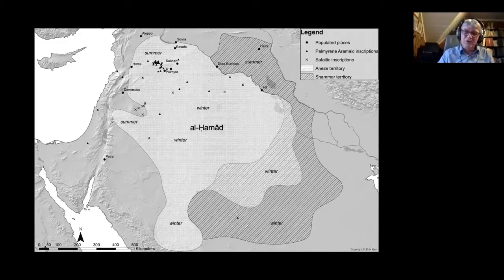Not between the Roman Empire and the Parthian Empire, but between, let's say, the agricultural zone here and the nomadic zone here. And as we know, in the Arab period, with the coming of Islam, that is very important for the stability of the societies in the Middle East. And there, Palmyra was very important. They were brokers, we may say, between the desert and the sown.